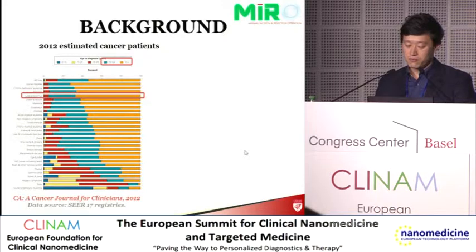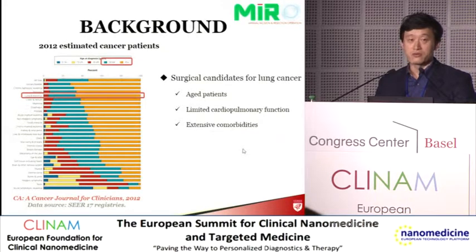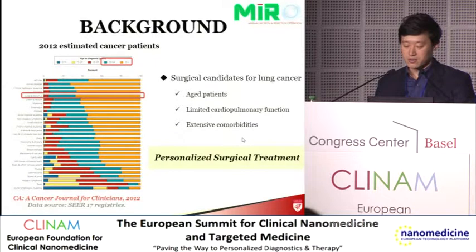Since the world population is aging, many surgeons are now facing a growing number of patients with resectable cancer who are aged and therefore have limited cardiopulmonary function or extensive comorbidities. Therefore, in those patients, personalized surgical treatments such as a minimally invasive surgical approach are needed.